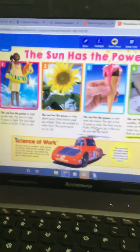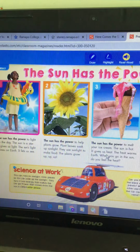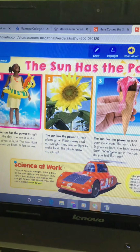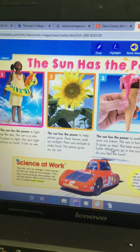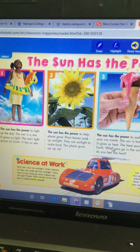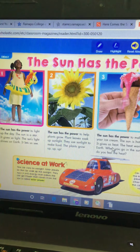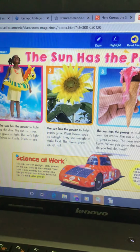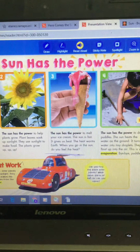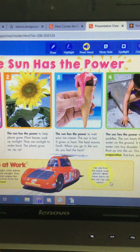When you look down at the bottom of the page, it says Science at Work. This car runs on solar panels. Solar panels on the car soak up the sunlight. They turn it into energy that makes the car go. Power that comes from the sun is called solar power. Can you find the black solar panels? What other parts of the car can you name?